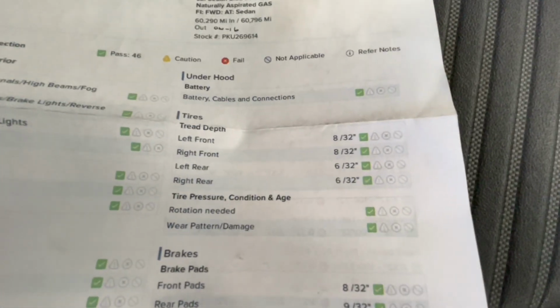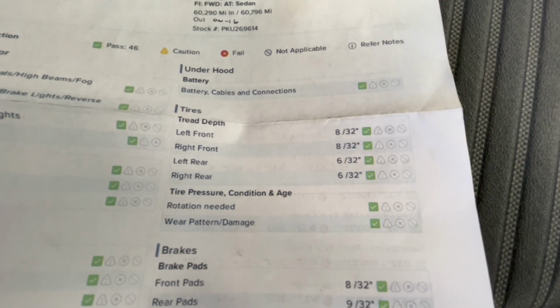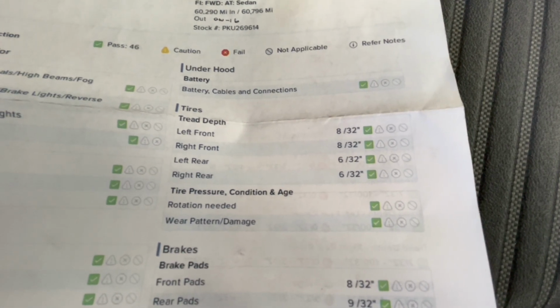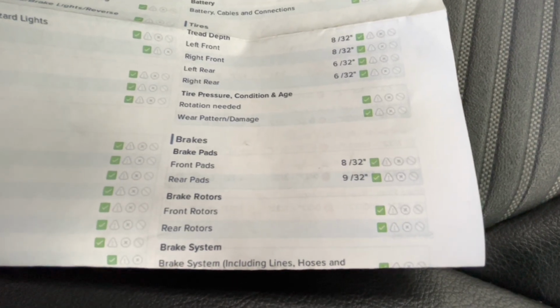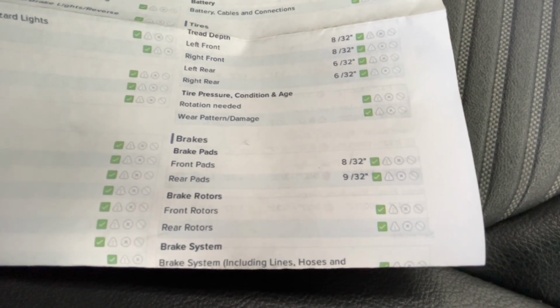For your tire depth, you will have 8 and 32nds for the left front and right front. For your left rear and right rear, you will have 6 and 32nds. And for your brakes, the front pads will be 8 and 32nds, and your rear pads will be 9 and 32nds.